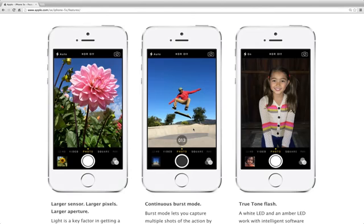But it has this f2.2 aperture. So going from f2.4 aperture in the iPhone 5 to f2.2, rumors were saying there was going to be 2.0, but that wasn't really true. But it has a 15% larger image sensor, and it comes with, as I said, better low light performance.